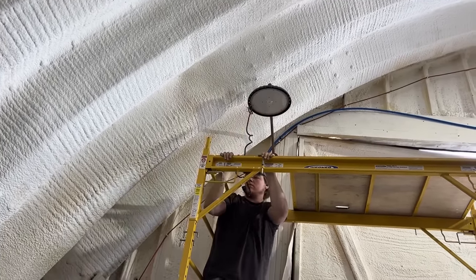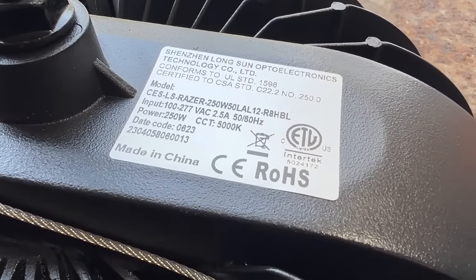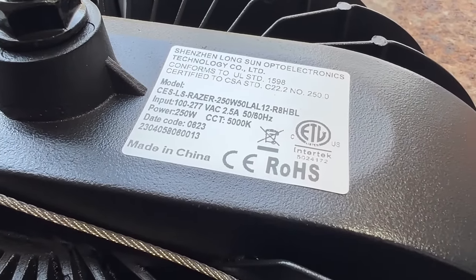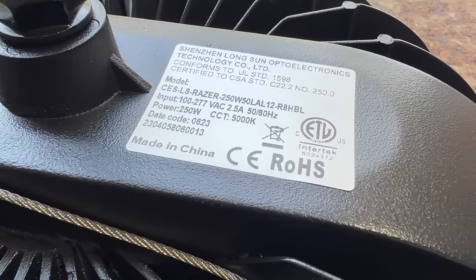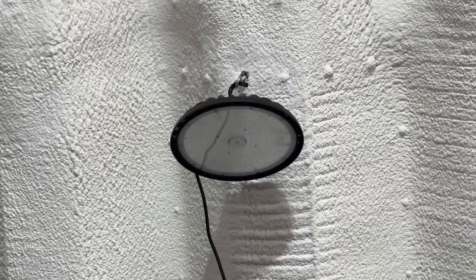No, that's good. It's got a nice color temperature of 5,000 degrees Kelvin, and it's 250 watts of power that it uses, which is very energy efficient for how bright it is. So that one we installed with a little hook eye that we put into one of the bolts on the ceiling, so it hangs down there. That's in the middle there. All the corners are lit up nicely.